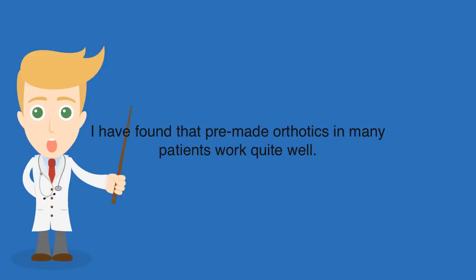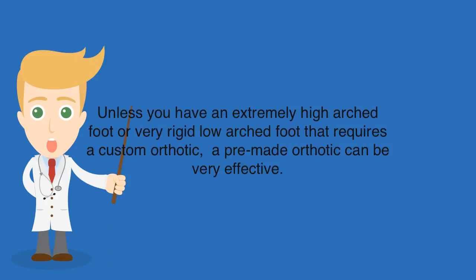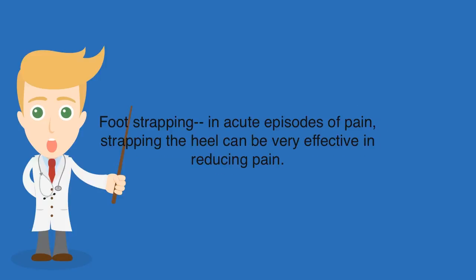I have found that pre-made orthotics in many patients work quite well. Unless you have an extremely high arched foot or very rigid low arched foot that requires a custom orthotic, a pre-made orthotic can be very effective. Foot strapping. In acute episodes of pain, strapping the heel can be very effective in reducing pain.